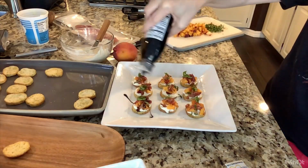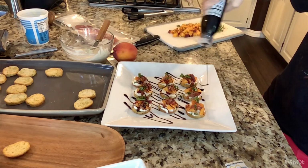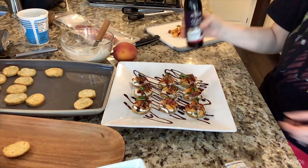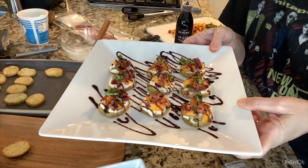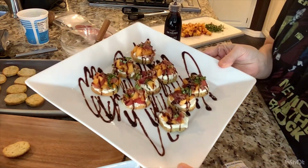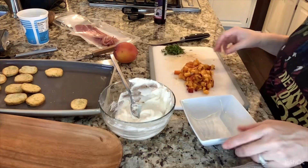I decided instead of doing the balsamic on each individually, I was going to go for the effect. I love how this feels doing it and how it ends up when you're done. The perfect drizzle, especially on a white plate, just screams for presentation. It looks so good. I know I will be doing this again to entertain, because this is perfect if you're entertaining with guests and want to impress at a party.